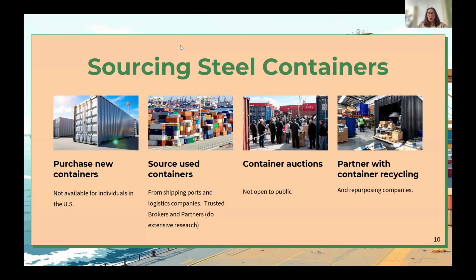There are only two companies that I know that actually physically make new containers, one in Canada and a small one that does more of a paneling system in the US. So purchasing new containers obviously is not the purpose of this discussion in general, because we want to repurpose something. We want to recycle something that's already out there. So there's really no need to be buying a new container in that way.